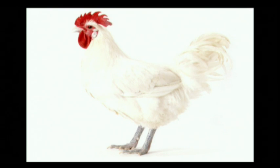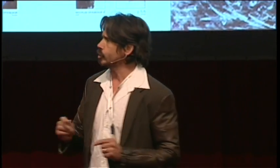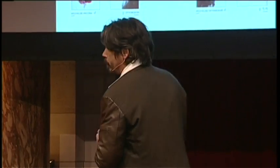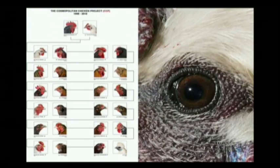Actually, what we did is create a frame around a living object. I'm not sure that we can do this. That's why I started my big crossbreeding project, the Cosmopolitan Chicken Project. I started with the Mechelse koekoek from Belgium to crossbreed with the poulet de Bresse from France. And I use this as a metaphor for our lives, because it has nothing to do with the chicken itself. It's about us.